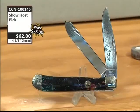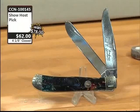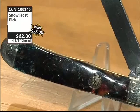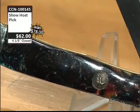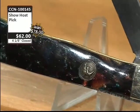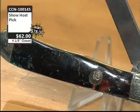Okay, great deal. Show host pick, we've got a hen and rooster. I'm going to say this. This is a Michael Prater customized hen and rooster trapper. You see the master clip blade is etched with Michael Prater's signature. This is beautiful. This is what's called rainforest. This is rainforest Coralon. Now, each piece of this is different. This is just like stag in the aspect that each piece is different.